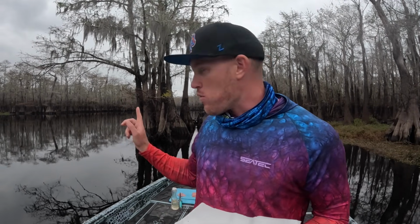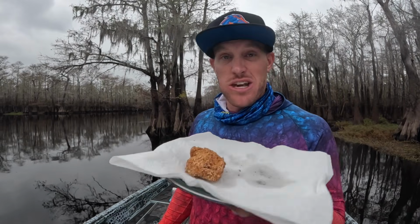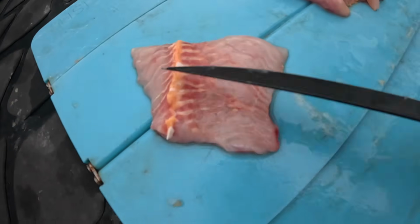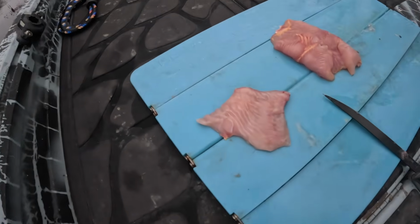Let's go ahead for the final test. Let's cook one up. We'll sprinkle just a little bit of seasoning on it, see how it tastes without it being fried. But, I mean, I ate a whole piece. It wasn't terrible. I mean, y'all tell me. There's orange in the meat. You know what I'm saying? It's just, I don't know.